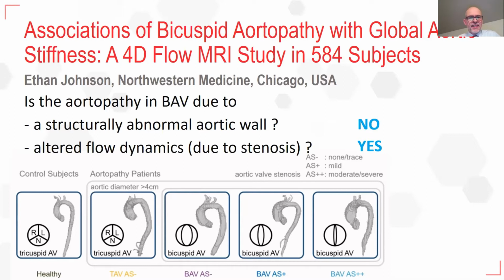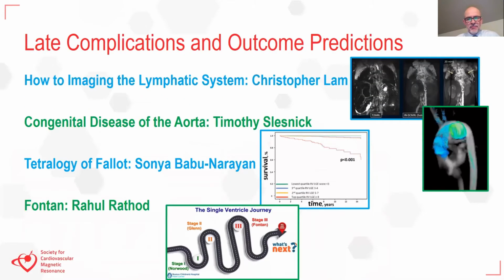And this, as well as spanning a huge age group, really allowed them to, at least in a simplified version, answer this question. They did not find that in patients with bicuspid aortic valves who did not have any stenosis, that there was any acceleration in pulse wave velocity as a marker of aortic wall stiffness and disease. But conversely, they did find that if there was altered flow dynamics, i.e. an obstructed aortic valve, there was altered aortic wall properties.